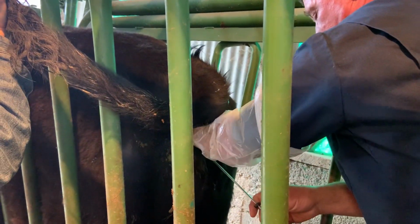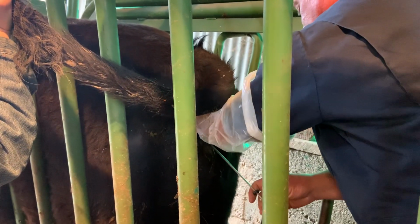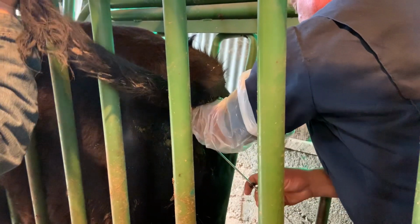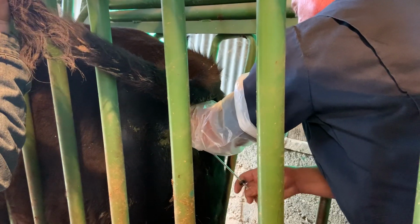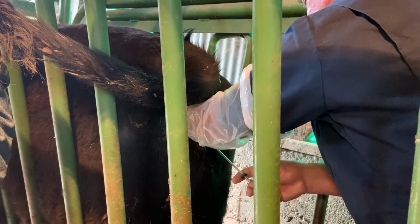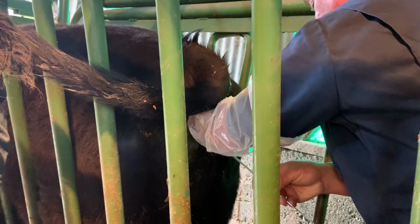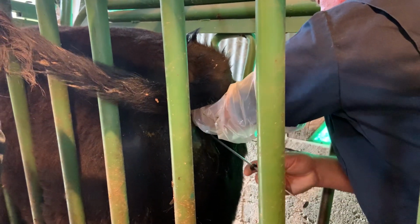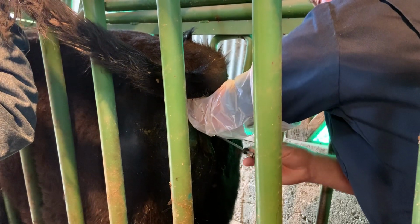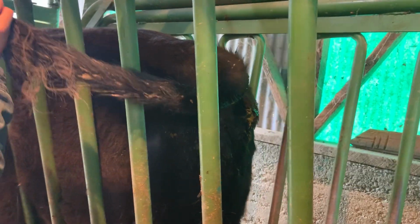Okay, so now I slid the gun and the pipette up into the vagina. With my left hand, I'm manipulating the cervix so that I can get the end of the pipette gun to the opening of the cervix. And once we get it all the way through the cervix into the uterus, then I push with my thumb, and that plunger pushes the semen into the uterus, and we slide back out.